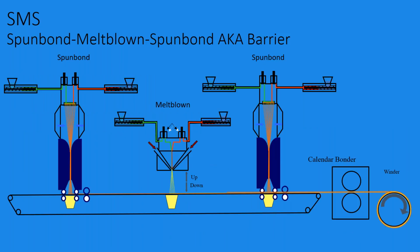All right, so here we go. Here's the meat of it, so we've got a good understanding of those two processes. So when we get into gowns, this is how it's made. We actually have a spun bond section, a melt blown section, and a spun bond section on the same machine. So we drop some spun bond down, then we drop some melt blown down, and then we drop some spun bond down again, and then we go through the calendar bonder.